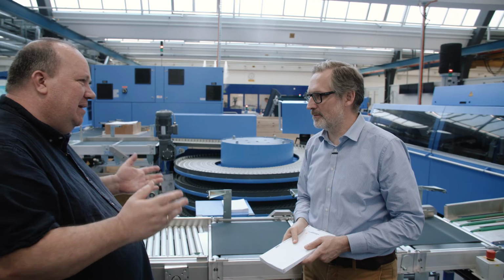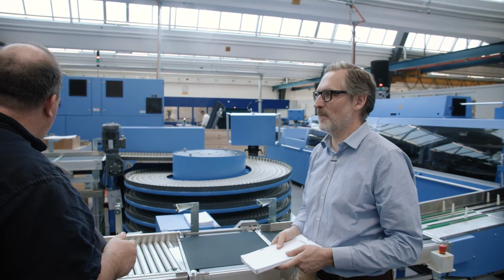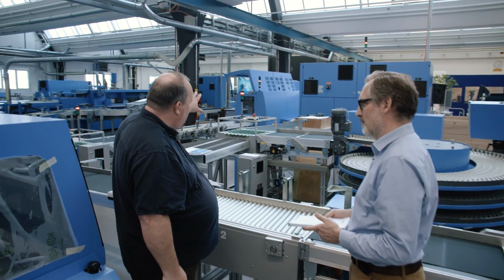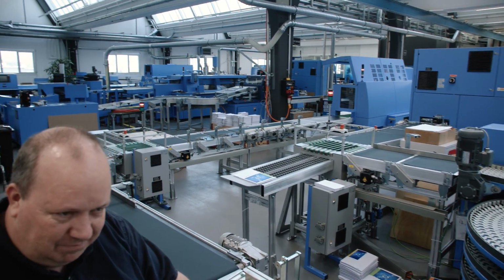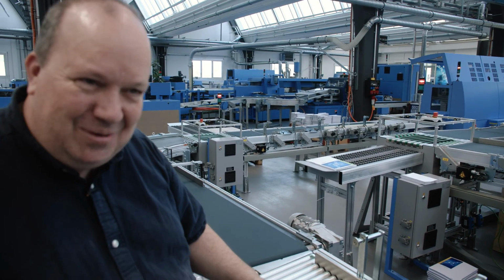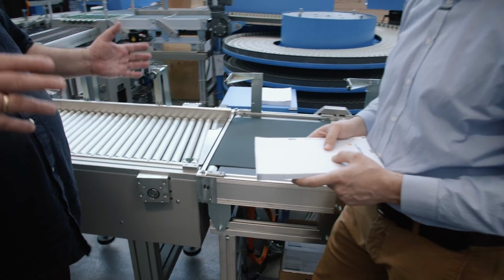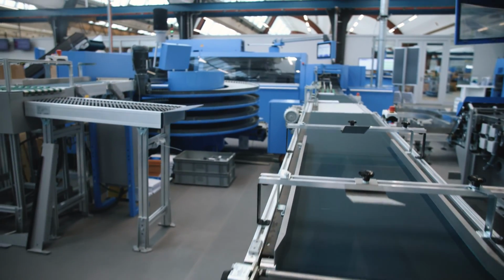Just to be 100% sure that we know what we're talking about: we just spoke to Ingolf and we saw the book blocks being finished at that end of the conveyor. Now the conveyor has taken the books all the way to here, right? Correct. And this is pretty much where you take over, right? Exactly. You're also a product manager, but for a different section of the machine, right? Exactly. I am the product manager for the soft cover division.